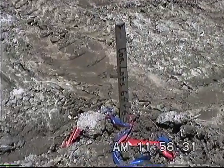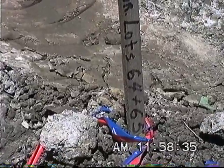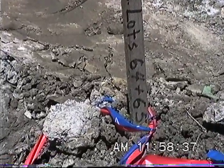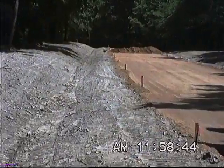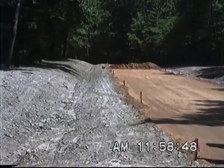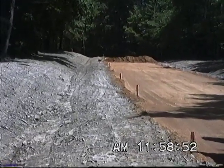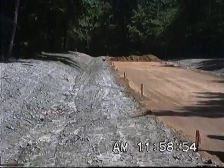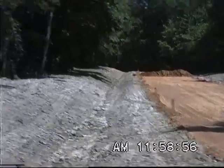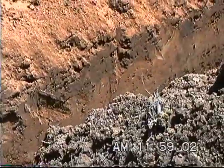So this is the crossover at the corner of lots 64 and 65. That other fellow with the tamper did a good job, it looked to me, on these others, but he was tamping it before I was able to see the pipes. So far they've put in one around the corner is already done. That's the second one, and the one we're standing at here is the third one.